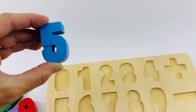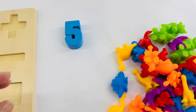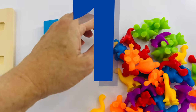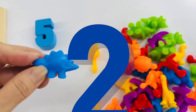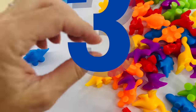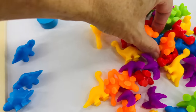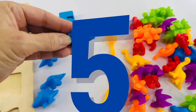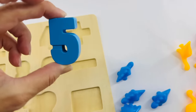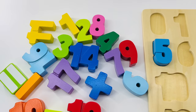That's the number five, and it's blue. Okay, now our job is to find five blue dinosaurs. One, count with me. Two, three, four, and five. Five blue dinosaurs. Now let's put number five in his home. Our next number, which one should we do?